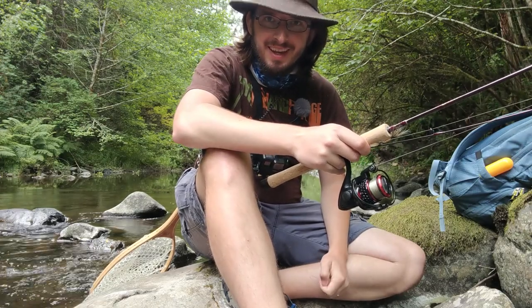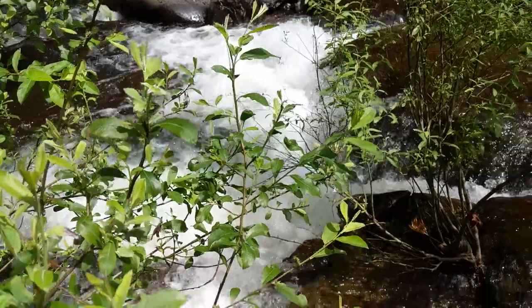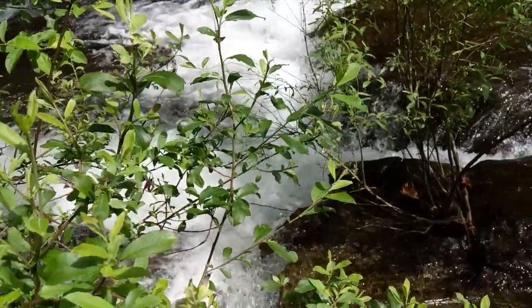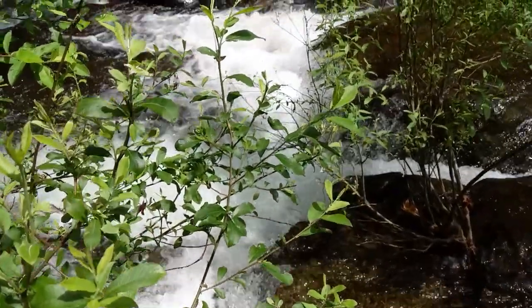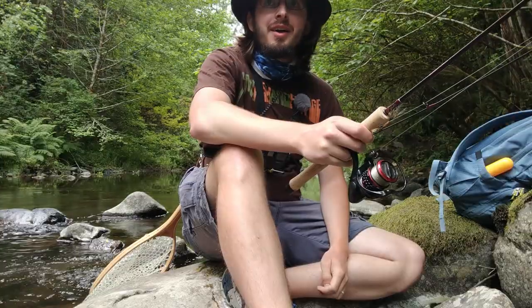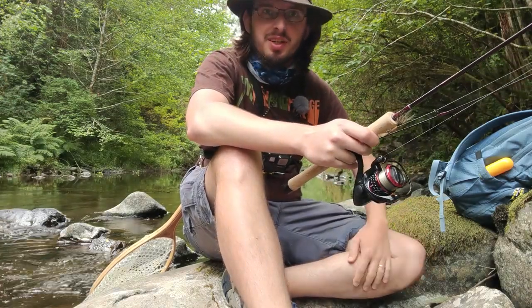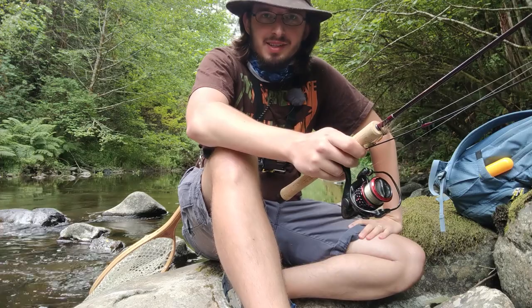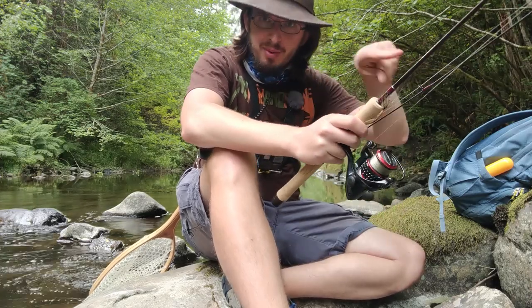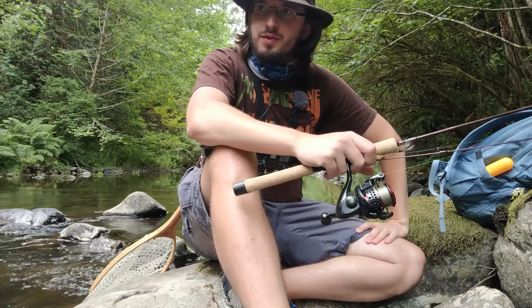My name is Zach, and today we are on a river doing some blue lining. I've wanted to do this since I learned what blue lining is, which was like last year. If you aren't aware what blue lining is, it's finding a blue line on a map and then going there and just walking along it trying to catch fish.